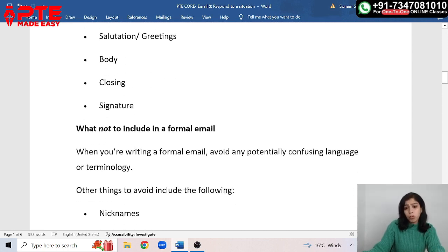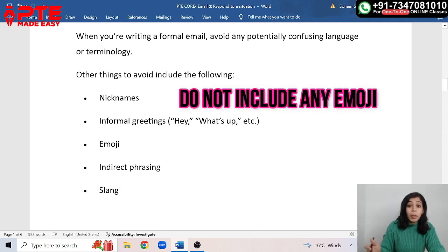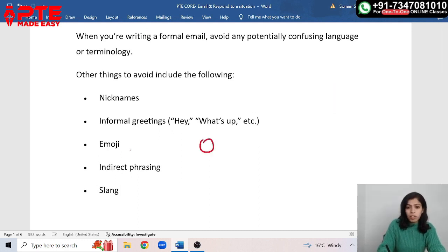What not to include in a formal email is also quite important. Do not include nicknames in formal emails. Do not include "hey" or "what's up", because this is a formal email, formal writing. Do not include any emoji. Usually, when we write an informal email or letter, a smiley is fine, but if it is formal, no emojis. No indirect phrasing, and no use of contractions. Do not contract a particular word, and do not use slang. So this is what you should clearly avoid.